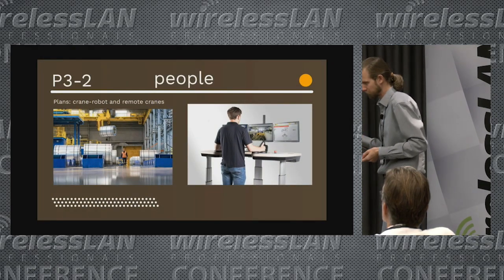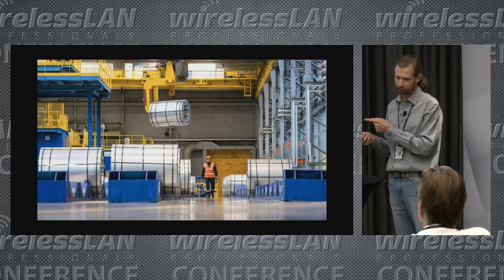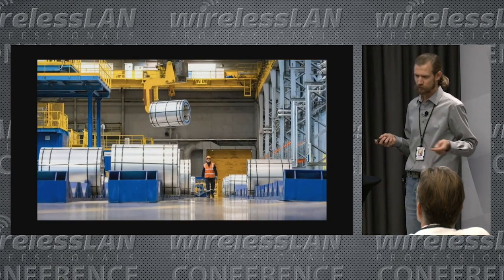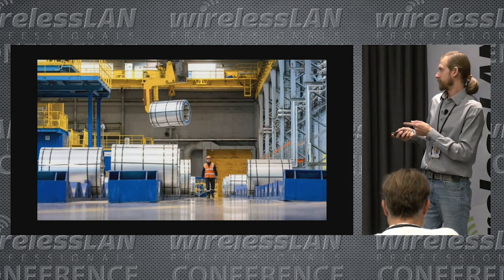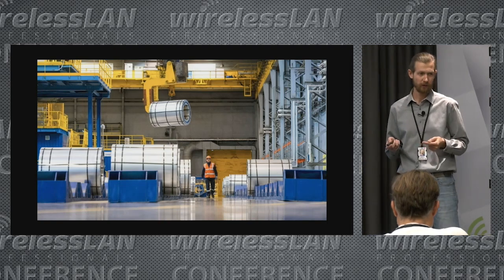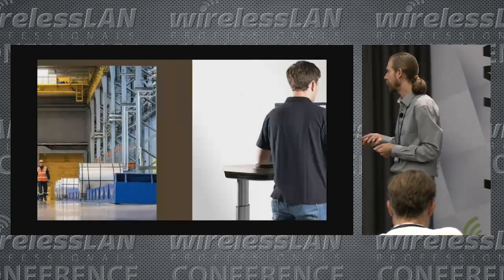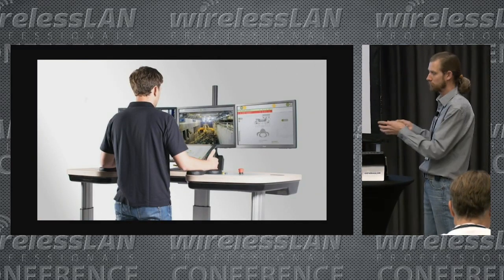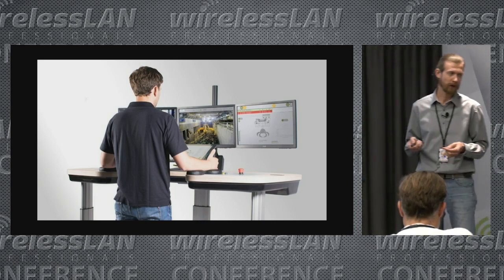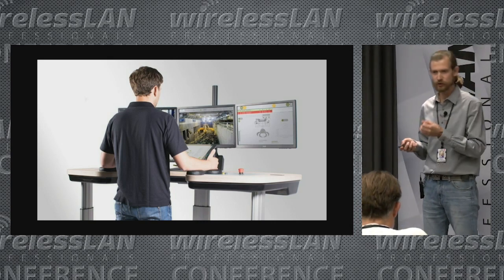About the future, just a few weeks after WLPC, I will come to the factory again and we will start the first crane robot there, which uses Wi-Fi for connecting. And for the next project next year, we're thinking about remote cranes. So Wi-Fi has to be really stable in this challenging environment.